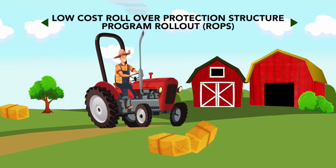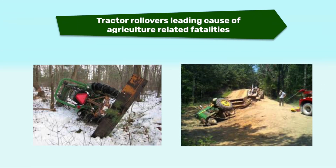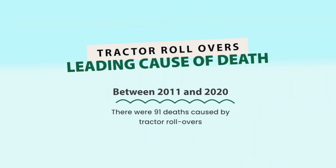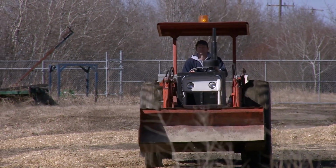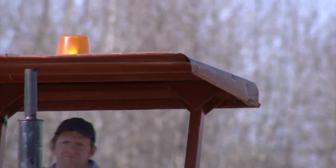Low-cost ROPS program rollout. Tractor rollovers are still a leading cause of agriculture-related fatalities in Canada. Between 2011 and 2020, there were 91 deaths caused by tractor rollovers. Tractors have a high center of gravity, which makes them more unstable than other vehicles and prone to rolling over when driving in dangerous conditions.